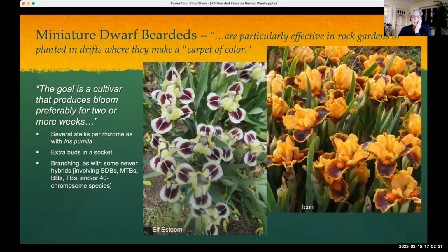One of the things that the standard actually says is that miniature dwarfs are particularly effective in rock gardens or planted in drifts where they make a, quote, carpet of color, which is true. I grow them on the top of a stone wall. Some people grow them in large barrels around here. But they're great rock garden plants. In fact, I think the Rock Garden Society up here recommends some MDBs for their members. I'm not a member of the Rock Garden Club, but I think we have members who are.